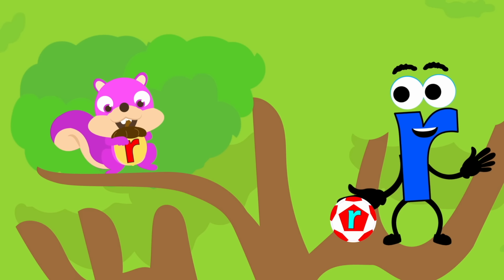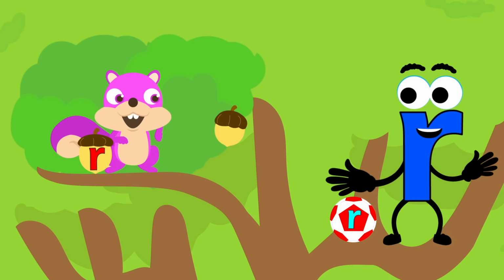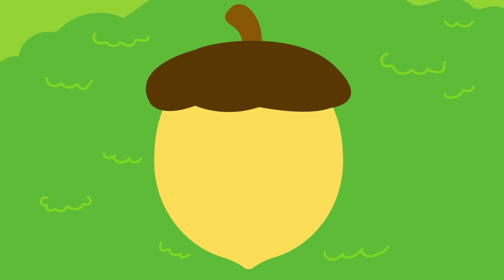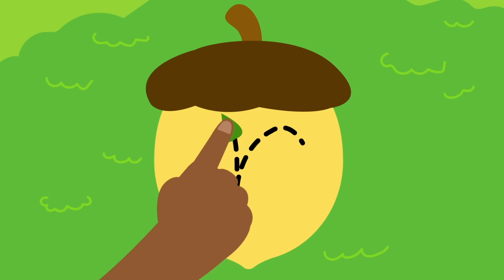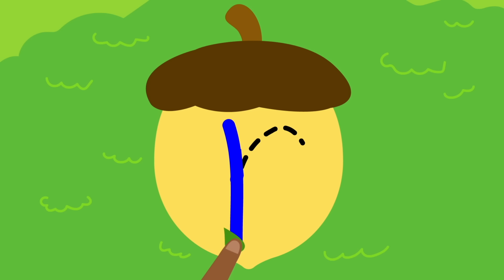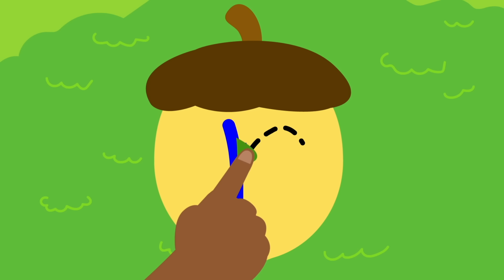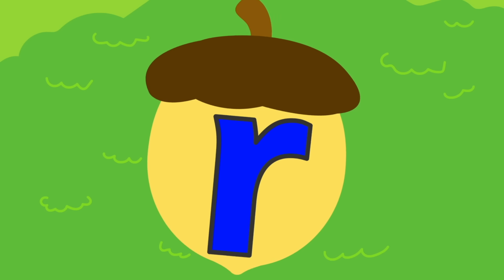Squirrel loves the letter R so much, he wants you to write another one. Kids, are you ready to write the letter R again? Yes! We start at the top. Then we go down and back up and over. Letter R. Great job, kids!